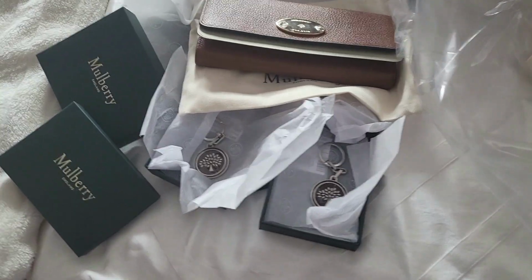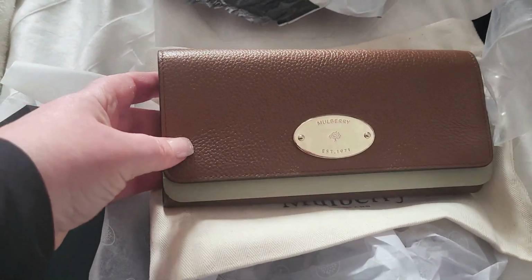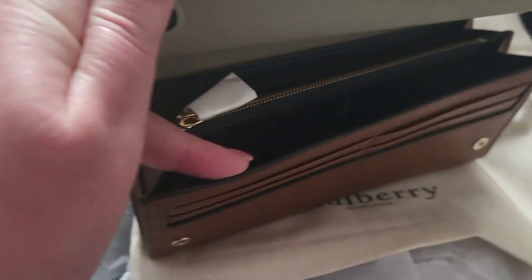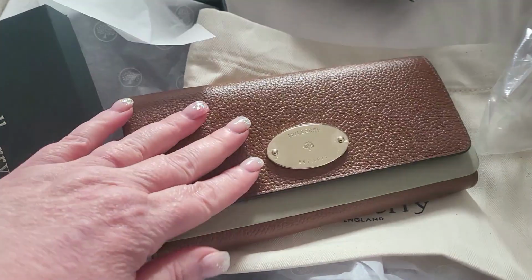Okay, so just a few close-ups because you can't really get it on my other camera. So that was the tan purse, which is just a classic Mulberry, very beautiful. And I've got no beautiful assistant anymore. She's got bored with this game.